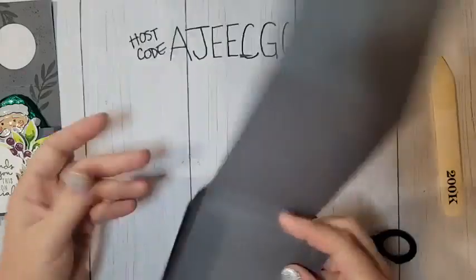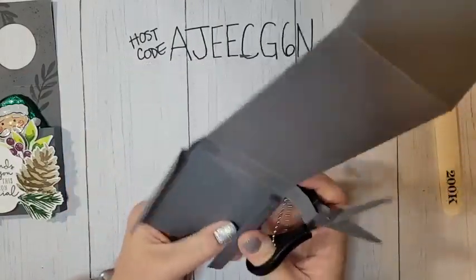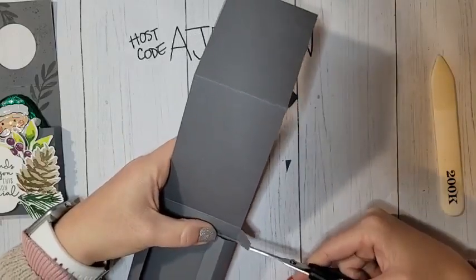Okay, so we're going to do the exact same thing on this side. So trim that up, and fold this out of the way, cut that square off, and trim these.